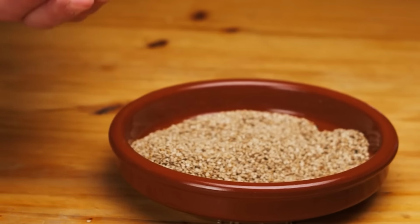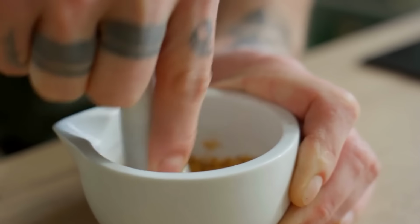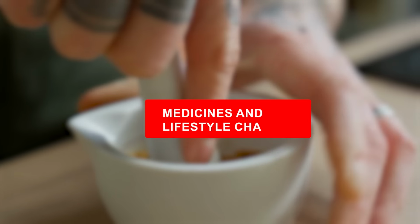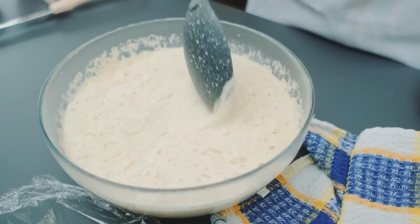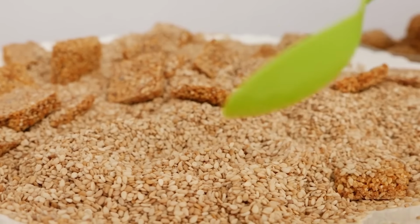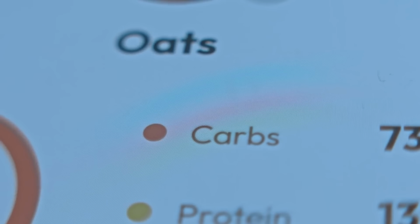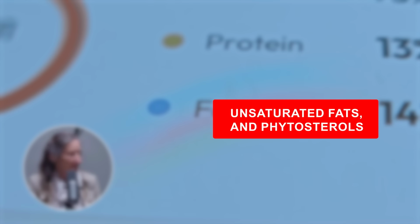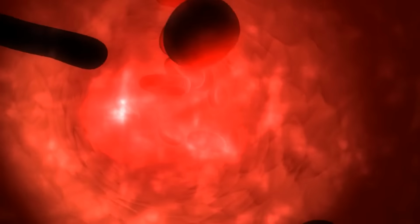If you use sesame alongside other heart-healthy moves, you get better results than using it alone because the seeds act on the same risk factors as medicines and lifestyle changes. In practice, aim for a modest daily amount akin to 1 to 2 tablespoons of tahini or a similar mass of seeds as part of your total fat intake. That habit supplies the lignans, unsaturated fats, and phytosterols that together help reduce LDL and soften blood pressure over weeks.